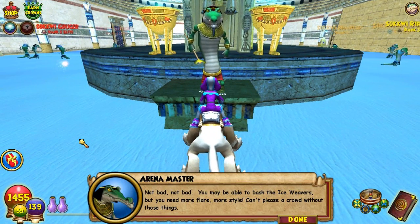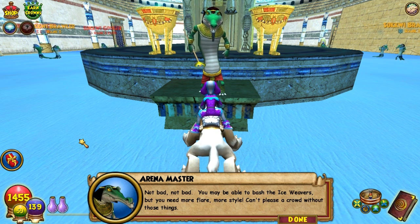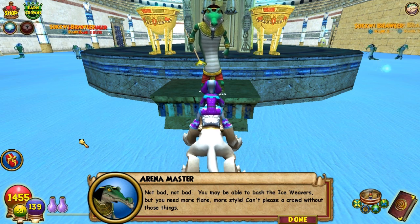Not bad, not bad. You may be able to bash the ice weavers, but you need more flair, more style. Can't please a crowd without those things. More style.